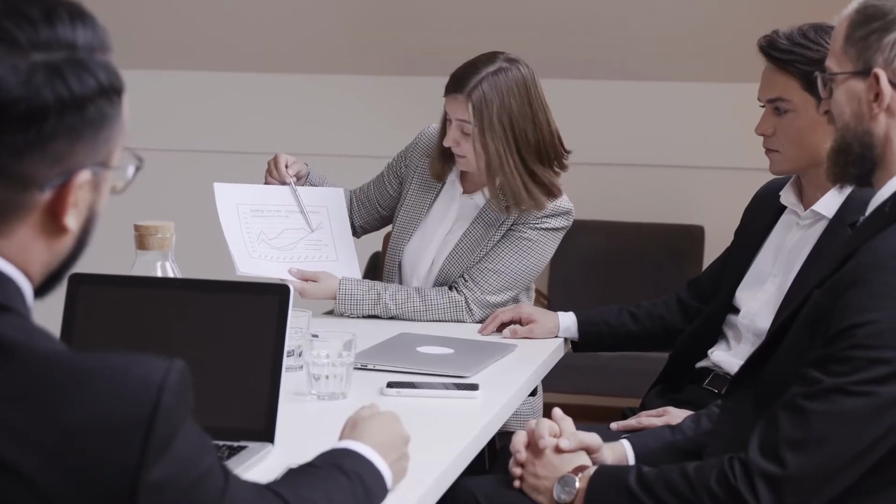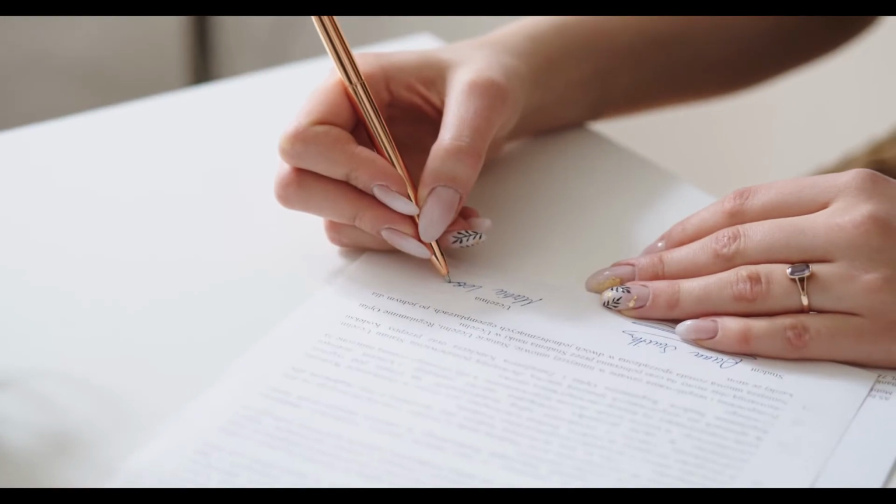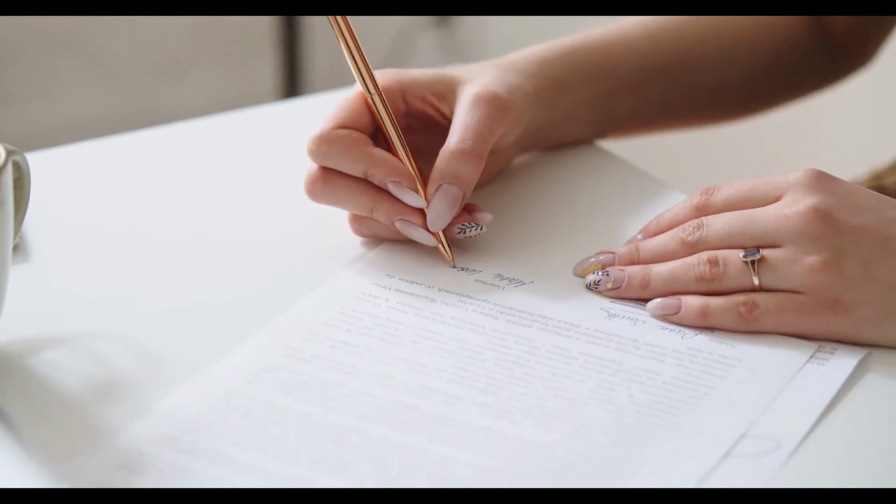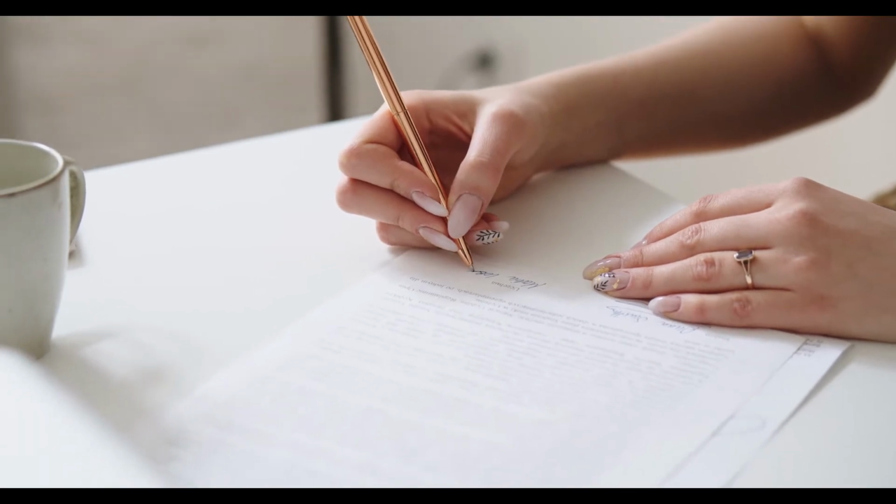File your articles of incorporation. To form your LLC, you must prepare and file articles of organization with the Secretary of State in the state where you plan to do business. While most states use the term articles of organization to refer to the basic document required to create an LLC, some states call it a certificate of formation or certificate of organization.